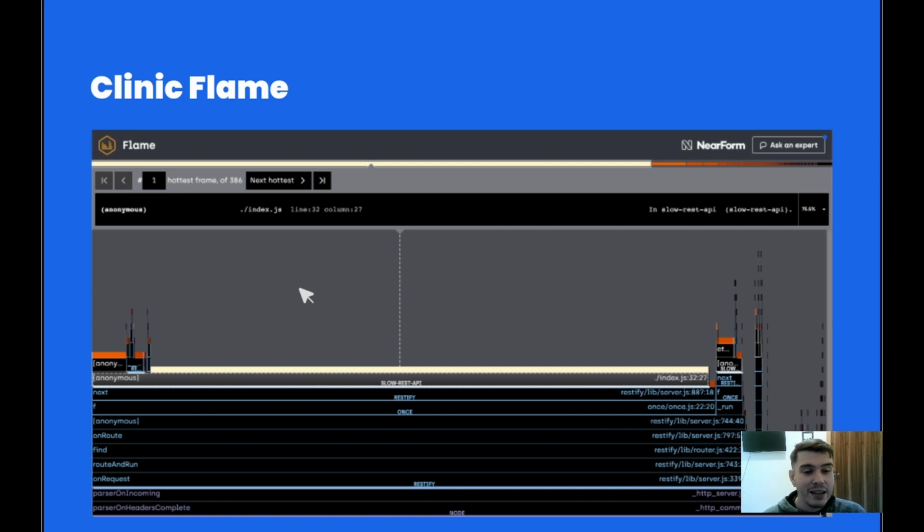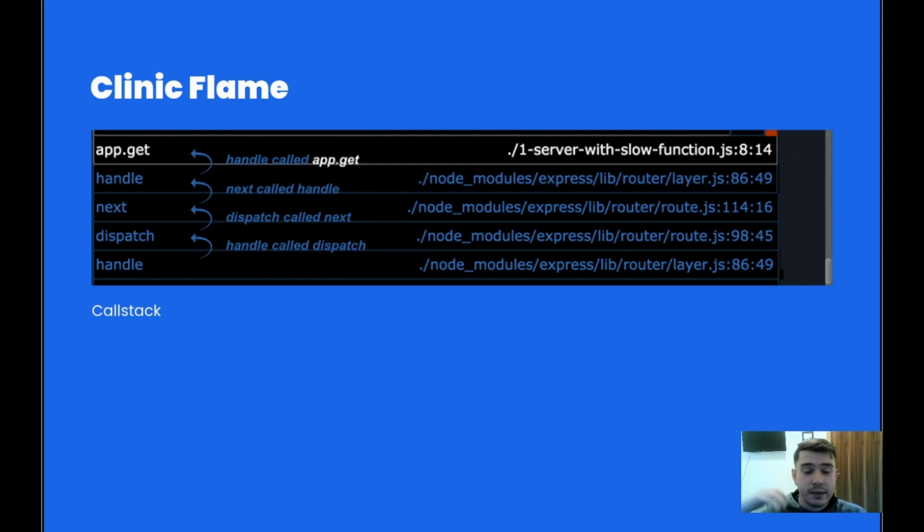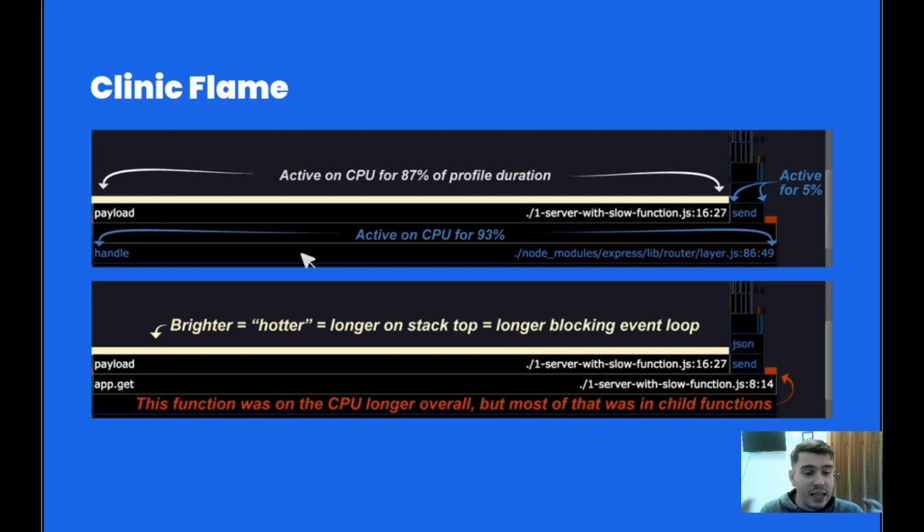In flame graphs, the x-axis represents the combined percentage of the time that a function spends in the system, and the y-axis represents the call stack. This visualization makes the hot functions easier to find, and this is pretty good. So the y-axis is basically the call stack. In this example, as you can see: handle, call, dispatch, call, next, call, handle. This is how the functions are called. And the x-axis is basically the time active in the CPU. So just to summarize, wider blocks mean more time spent.